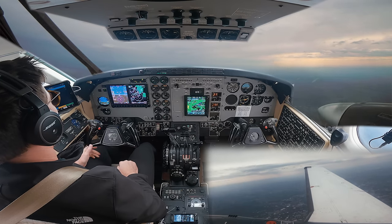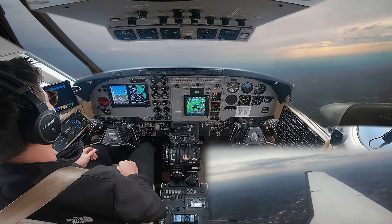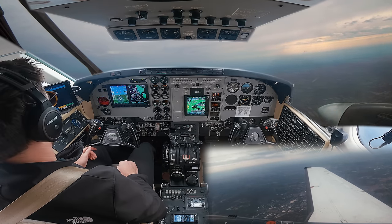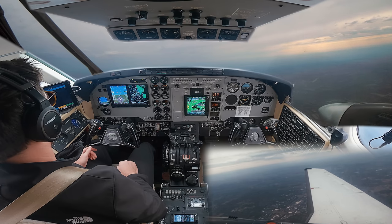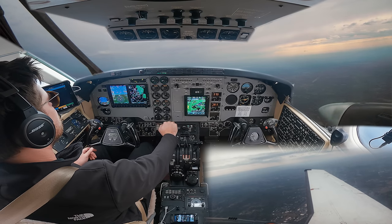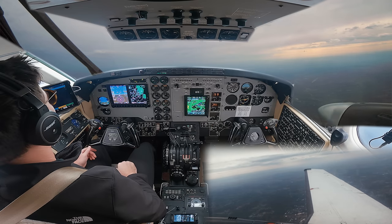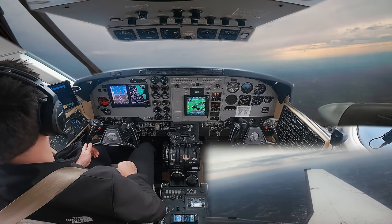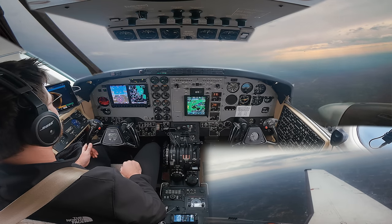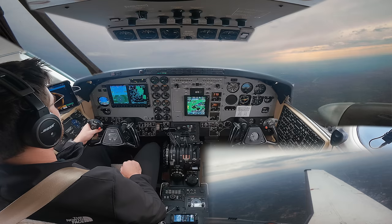Nashville altimeter is 3006. Nashville, runway 20 right today. 20 right. Flight 902, is there an additional 10 degrees to the left? 10 left, Flight 902.